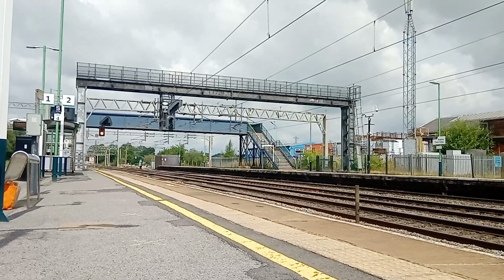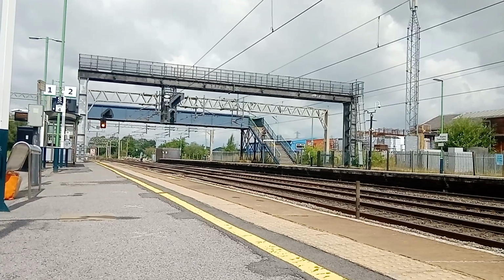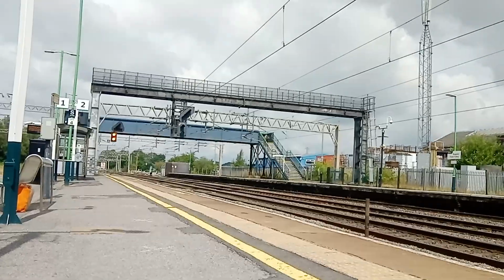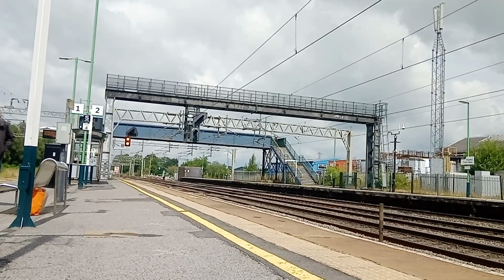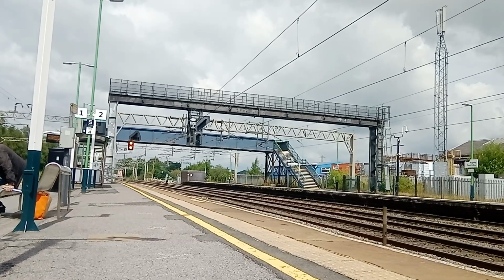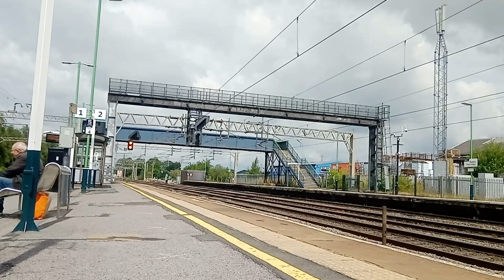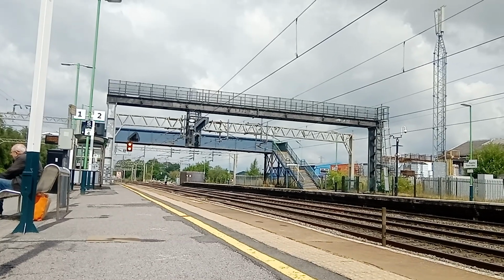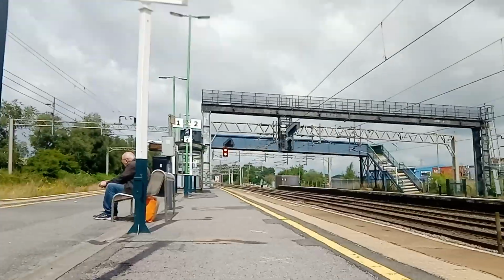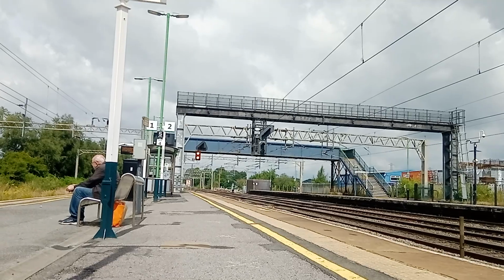Next up working 1M09 from Glasgow Central to London Euston is 390.011. Passing on the fast line any second. Then we've got one last working of a Pendolino. And then my unit comes in off of Birmingham International. And we'll be finished up nicely here at Rugeley. No, it's been a good session though. Yeah, very good session this one.